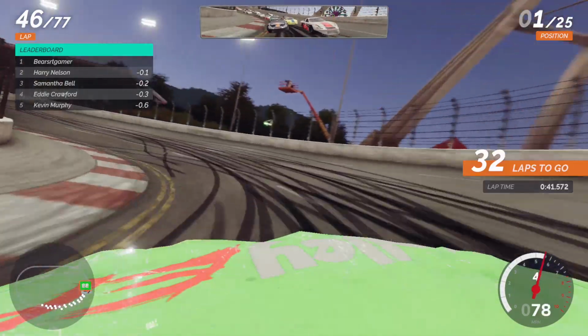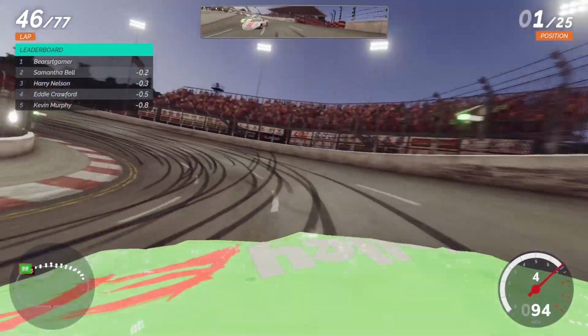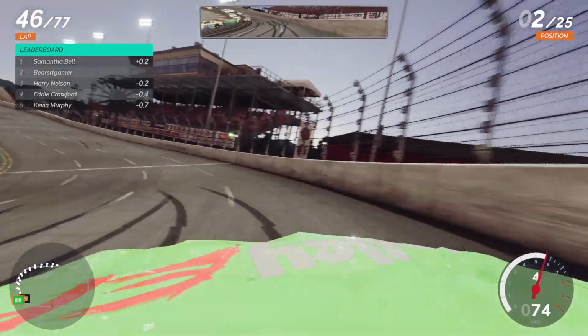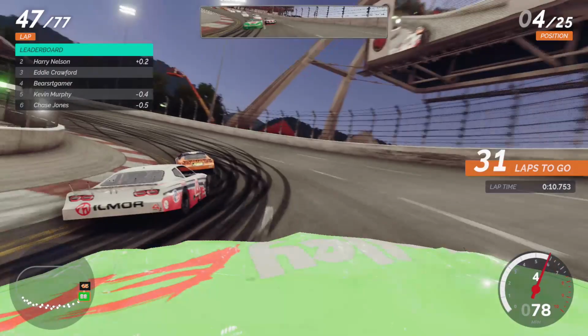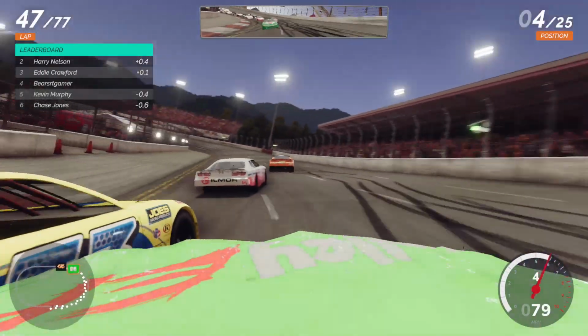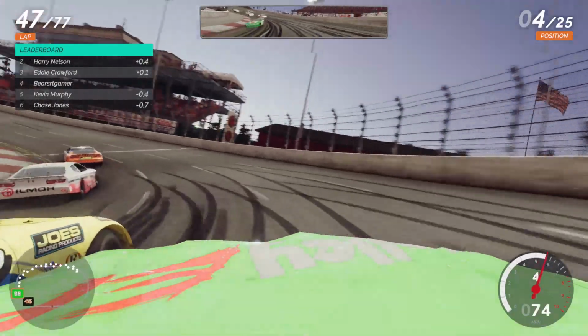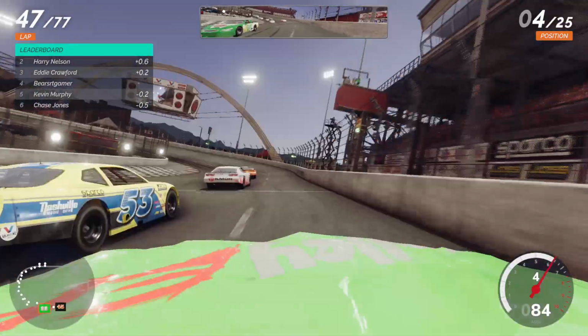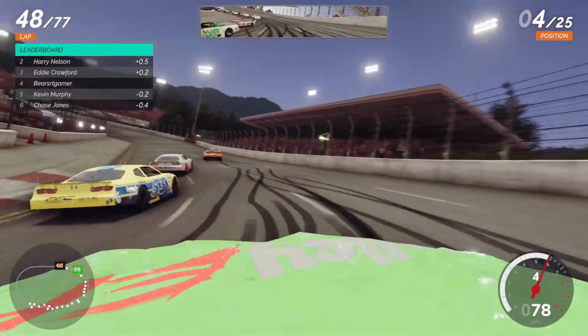We're going to get our board up here. We got Harry Nelson, Samantha Bell trying to get that spot. We're going to try and run the high line there, but the car's not quite liking that. Samantha Bell able to get beside us there, and as you see, caution laps do not count. They had to add 2 extra laps while we all got stacked back up. So aggression back up here as everybody's working that bottom line.